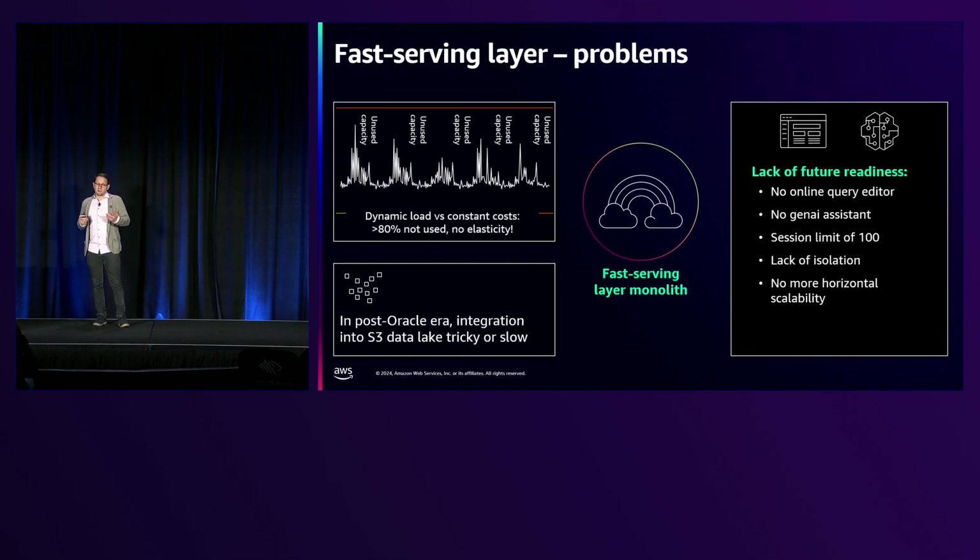And we said, no, I think we lack some future readiness here. There was also no online query editor, no GenAI assistant. We had a session limit of 100. We lack isolation, so there could be one analyst running a heavy query, which could bring down critical reporting. And also, we reached the limits of horizontal scalability.